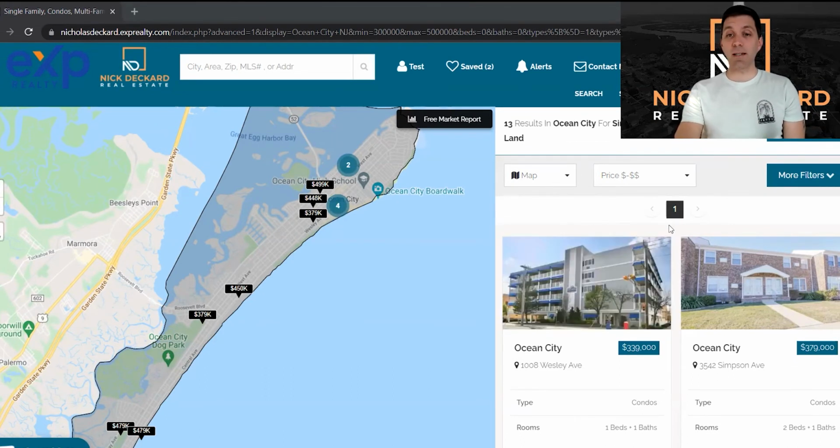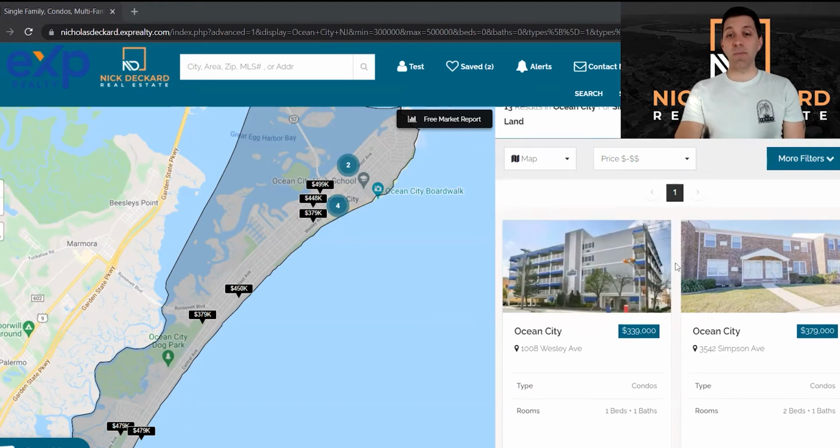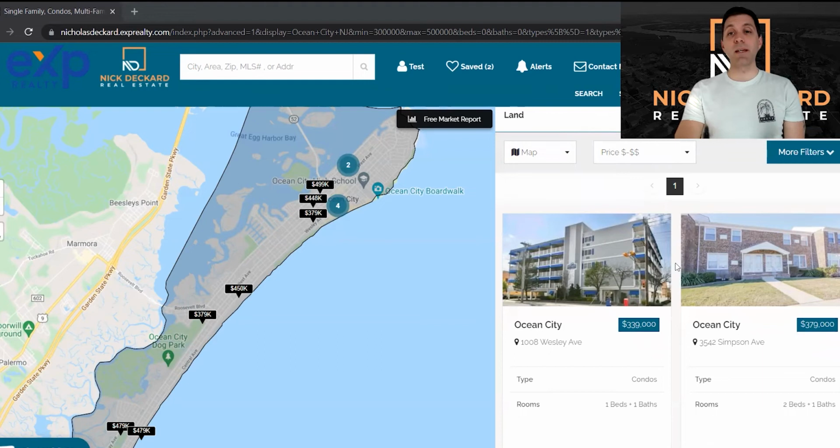So we're going to just bang down the list here. At 1008 Wesley is Santa Barbara. This is a condo, and this is a 1-bed, 1-bath condo. This is in a great central location. You have the ability to rent here. This is not a pet-friendly unit.